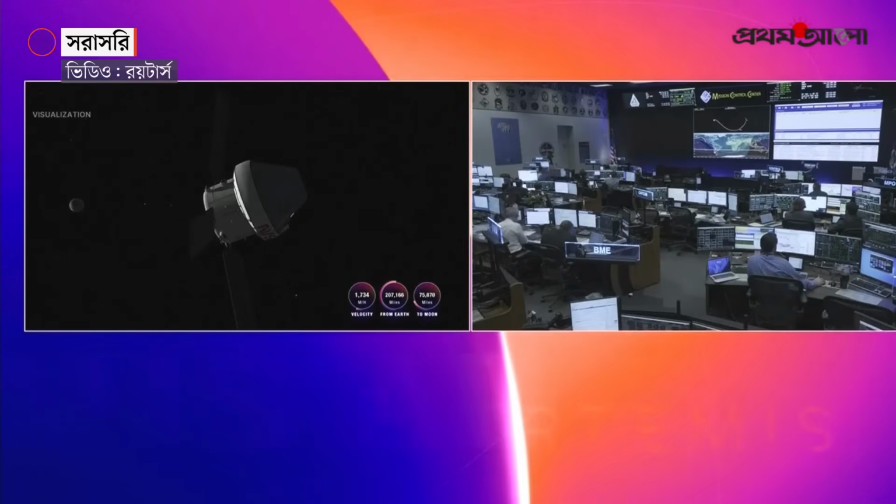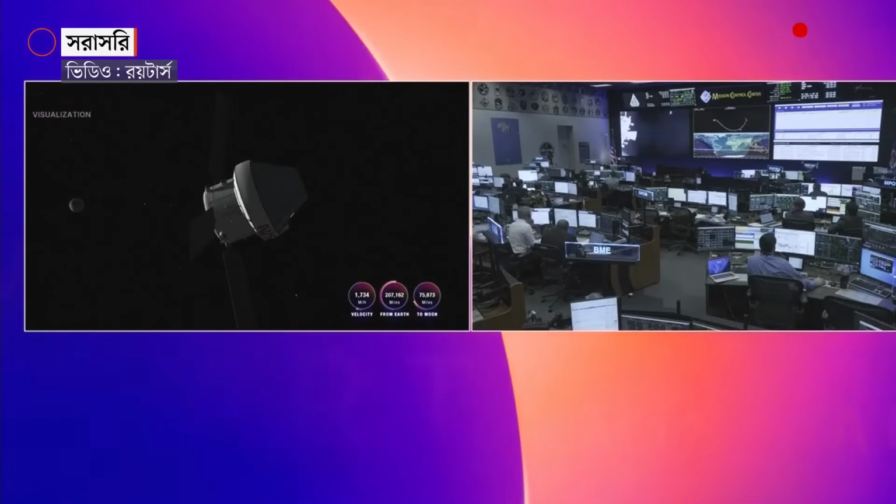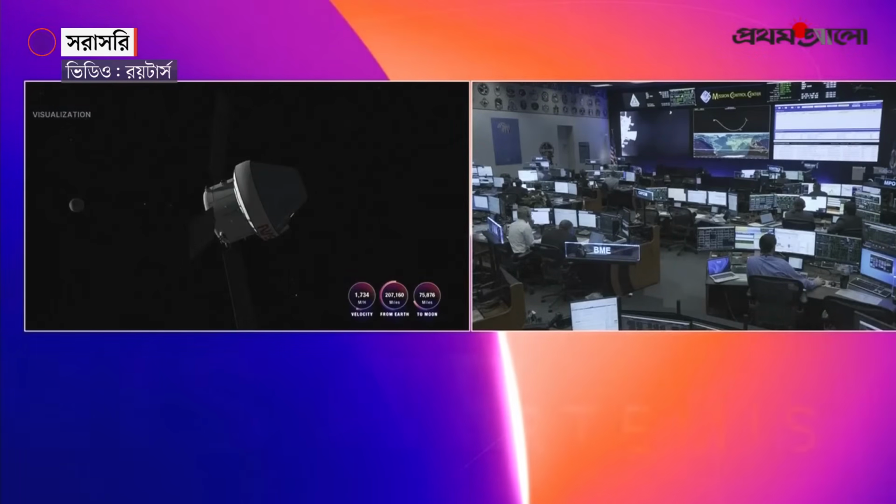We will continue to provide live updates here from Artemis Mission Control. The crew is scheduled to wake up in 3 hours, 59 minutes and counting down. For now, this is Mission Control Houston.